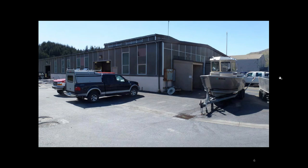As I said, it's an MWR facility. Probably the biggest thing they do is maintain these boats that they rent out for people to take out and go fishing. They also deal with some ATVs and ATV trailers too.